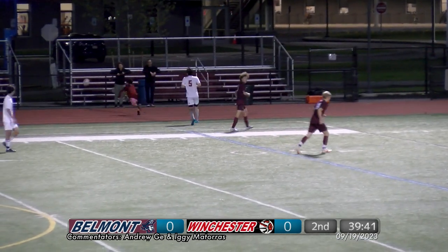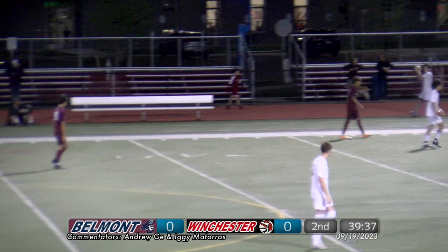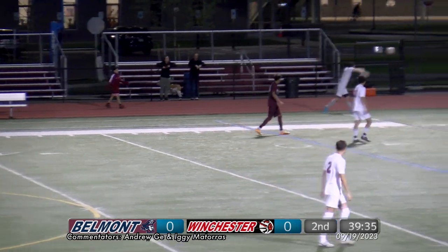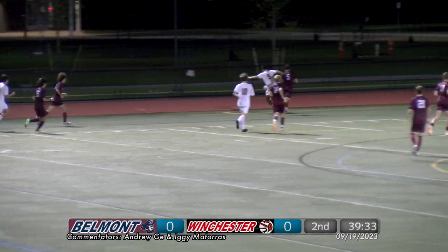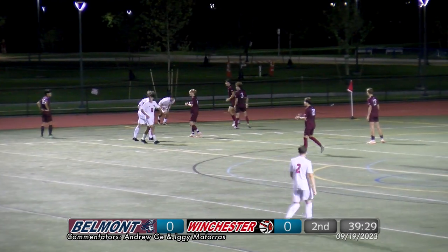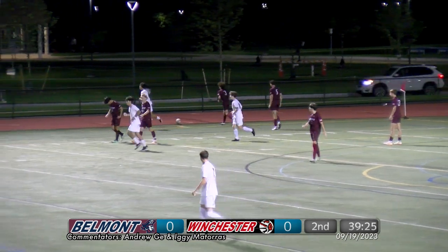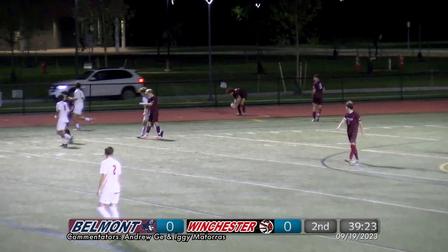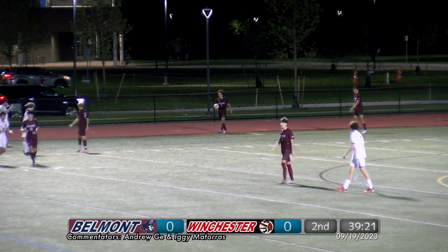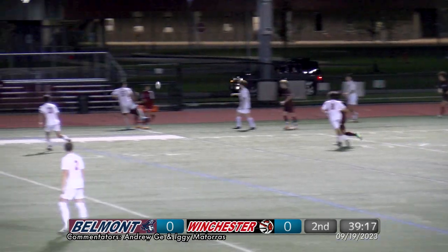And we'll start with a clear on the right-hand side, the far side, by Alexander Servatopoulos. And now we'll have Winchester with the throw-in, and excuse me, never mind, it will be a Belmont throw-in. Alex Cook with the throw. Wingbacks usually taking the throw, as always. And that's a pretty long throw.